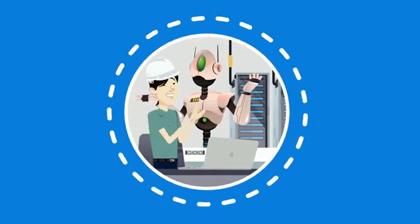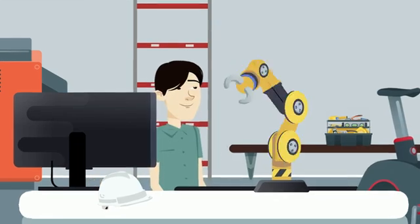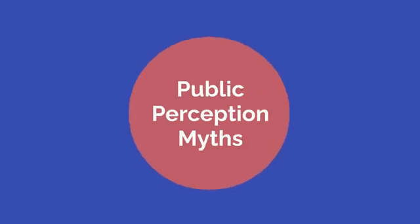So, you want to be a mechatronics engineer. After all, being at the forefront of robotic innovation and trailblazing the future of machinery is pretty awesome. Let's debunk the public myths of what it means to be a mechatronics engineer and give it to you straight. This is the reality of mechatronics engineering.